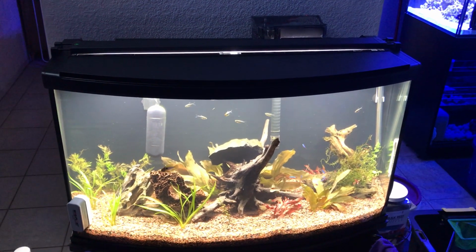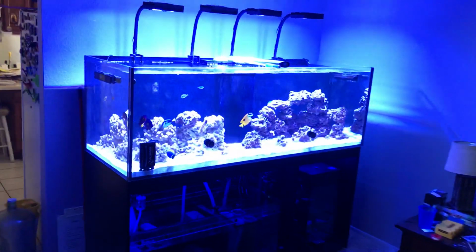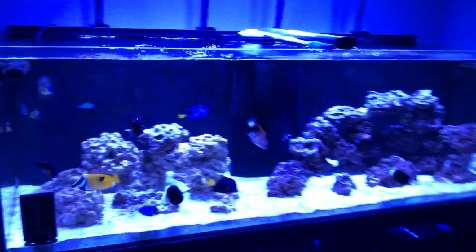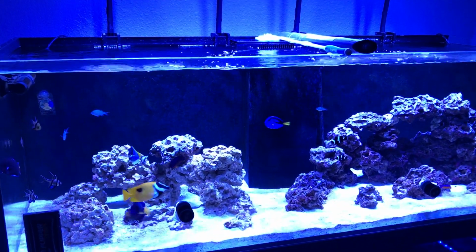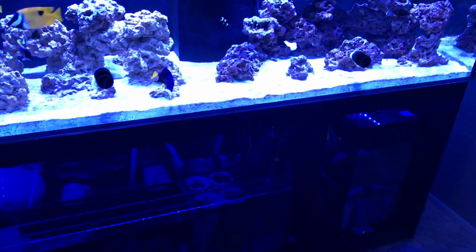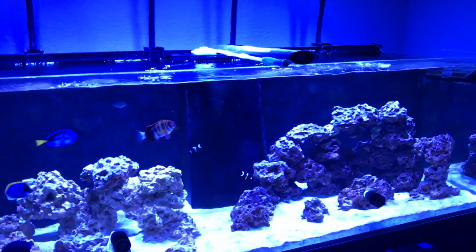So let everyone see my final fish selection and how they're all getting along together and how the tank's coming along. So hopefully I'll have another update next week with some coral. And I'll have the doors on by then and all that stuff cabled and tidied up. So anyway, that's it for now.